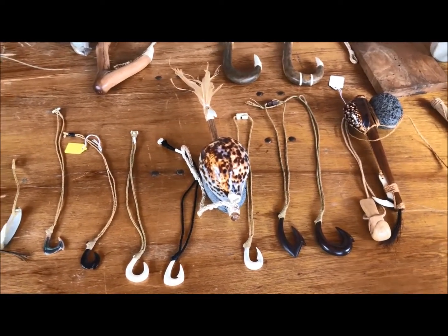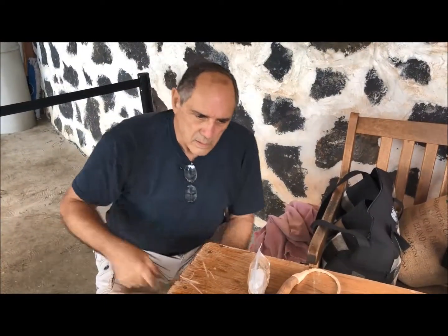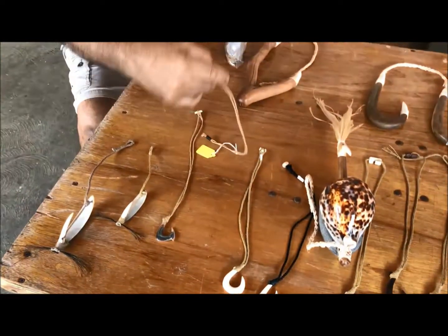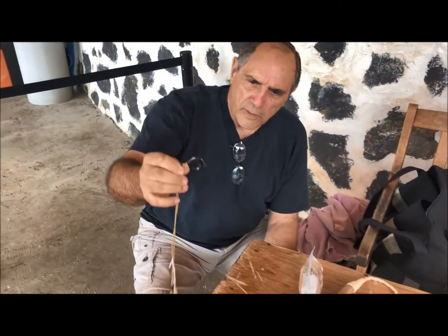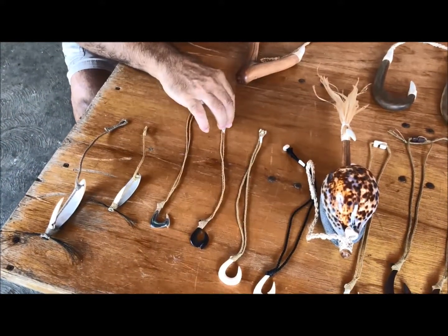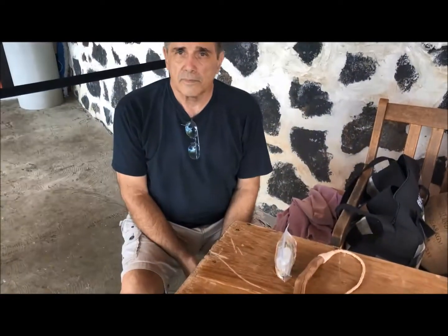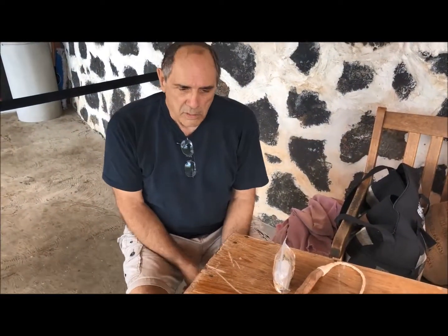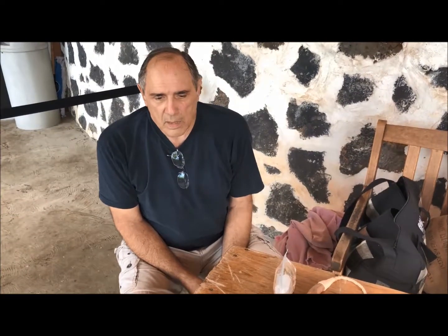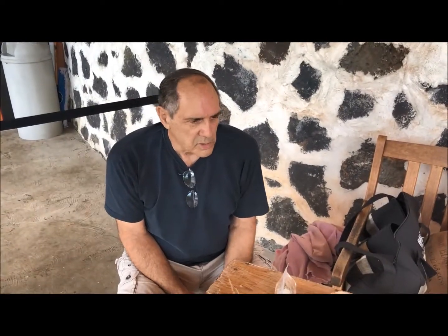So the hooks are made from various materials. This one is actually made from water buffalo horn, but I do not do a whole lot of that here in Hawaii. The thing is, I can't use turtle. Sea turtles are outlawed, so I can't get them. So I use water buffalo horn because it's about the closest thing you're going to see to a turtle.